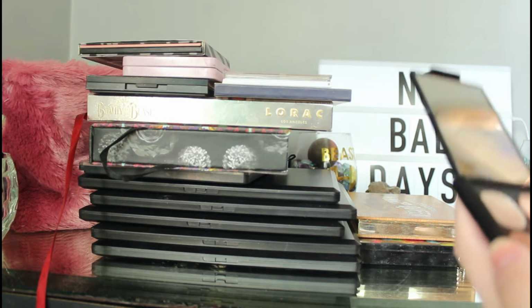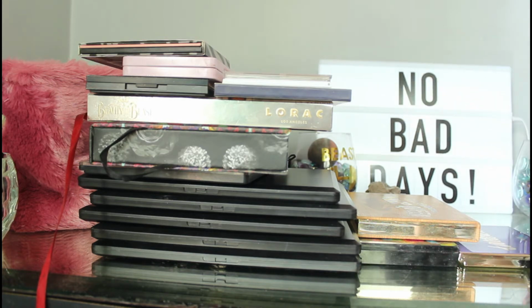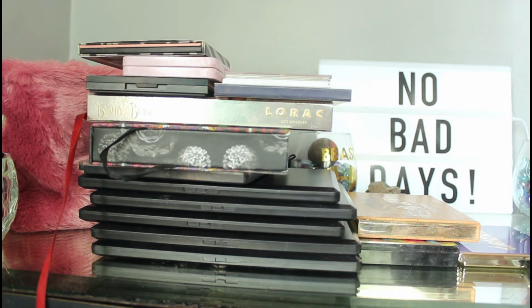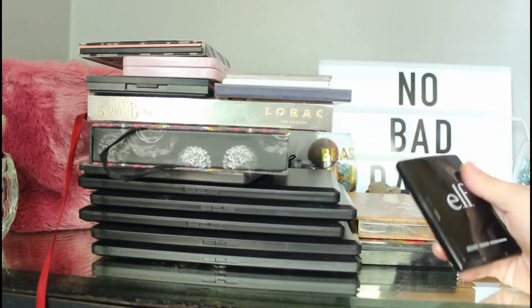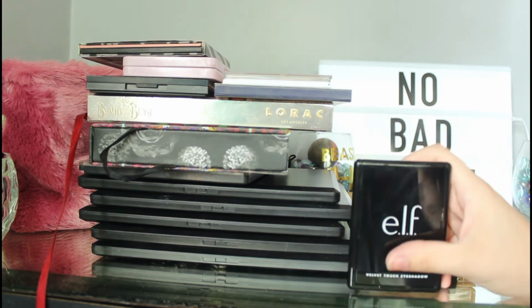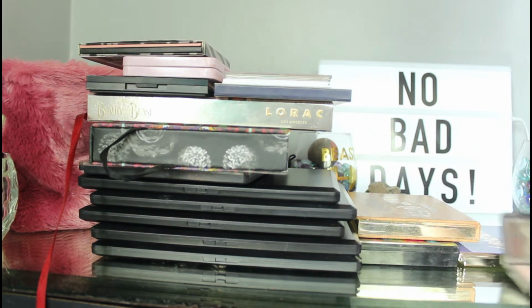These are like cream shadows. There's some swatches. I don't know. I definitely want to play with it some more before I declutter it. I do like it, but for some reason I just haven't reached for it again, and I really need to make a point to do that. But I am going to hold on to it.